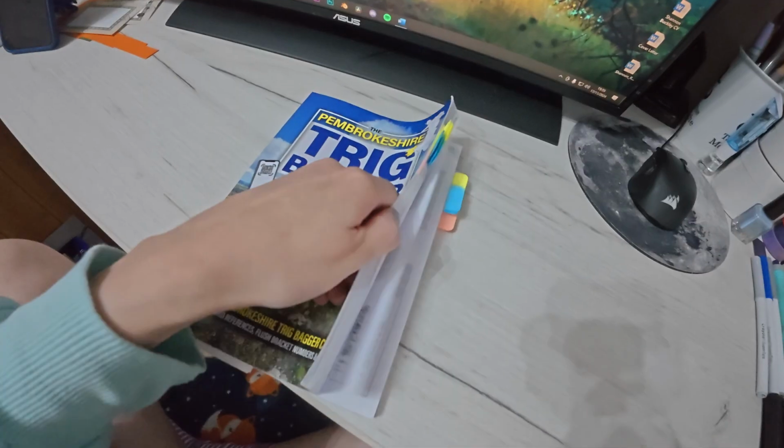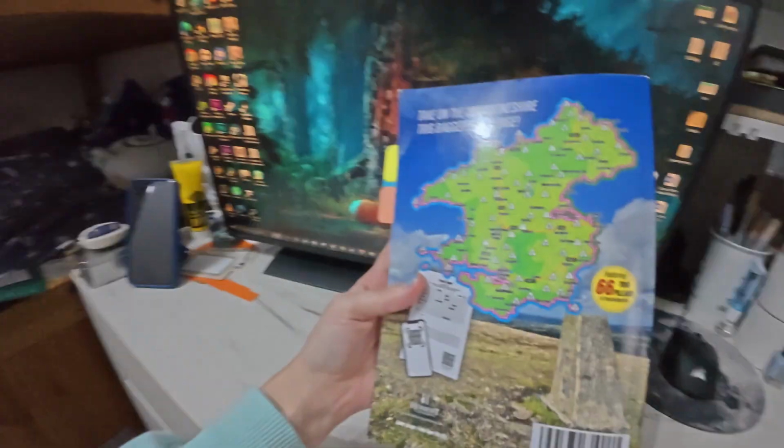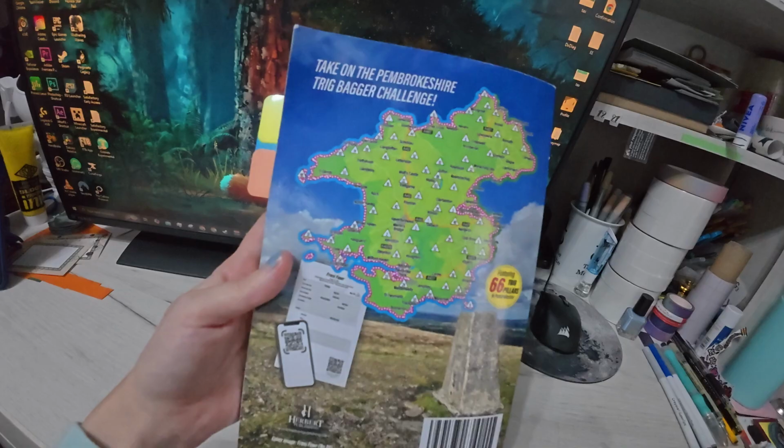But other than that, that's kind of it then for the trig challenge video. I probably will be doing more of these because there are plenty more for me to go through. Like I said, there's 66. The only problem is I don't know if they're in private property or if they're still around. So I got a nice little map on the back that tells me where they all are. But I might do the next one as kind of like a random one, so I might pick out ones like I've suggested I think at the start. So we'll see how that goes.